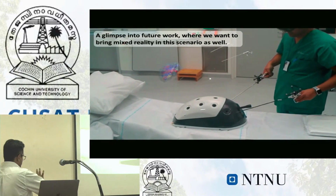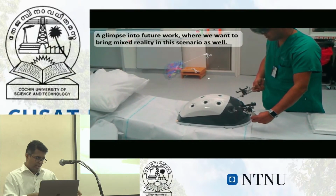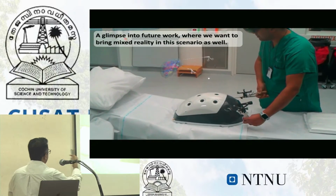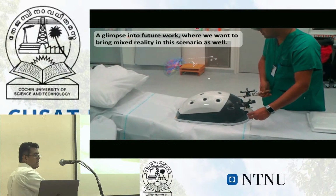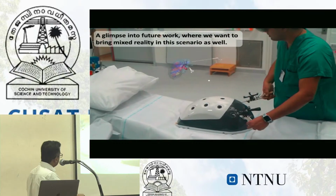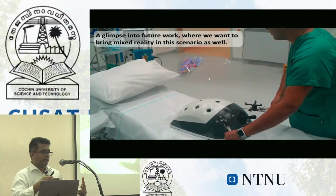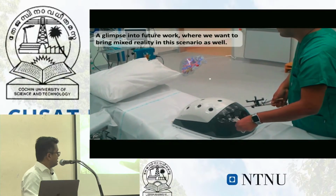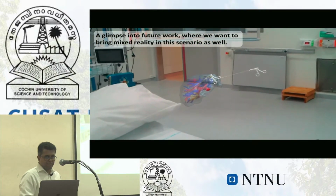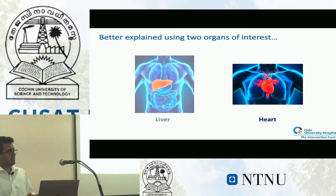Here is something I want to show for the future, what we are currently also looking at. This is how we can incorporate mixed reality as well with the tracking tools and the navigation. Here's a simulator of the laparoscopic procedure. You can see me just moving the tools, and you see the tools moving accordingly. And you see where they are in relation to the liver. So this is what we aim to do. We're still in the process of it.